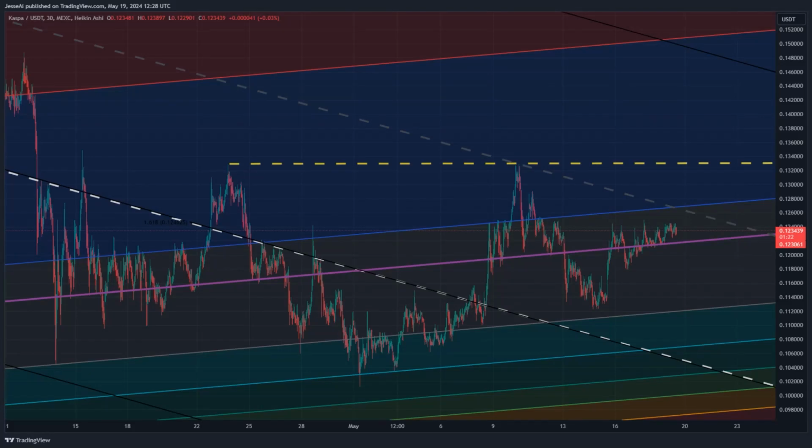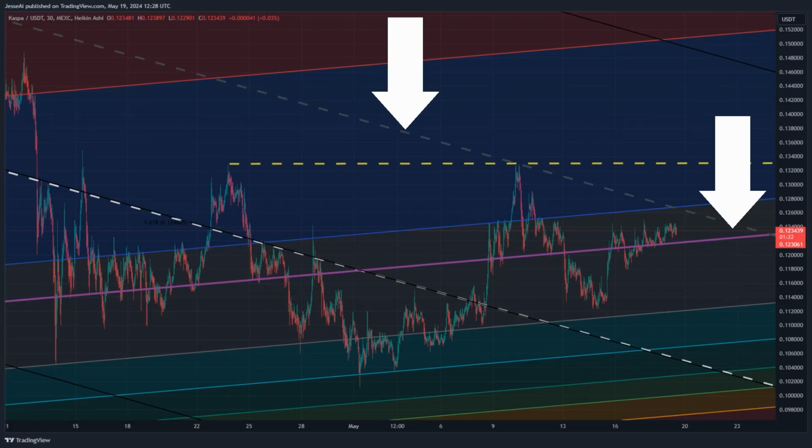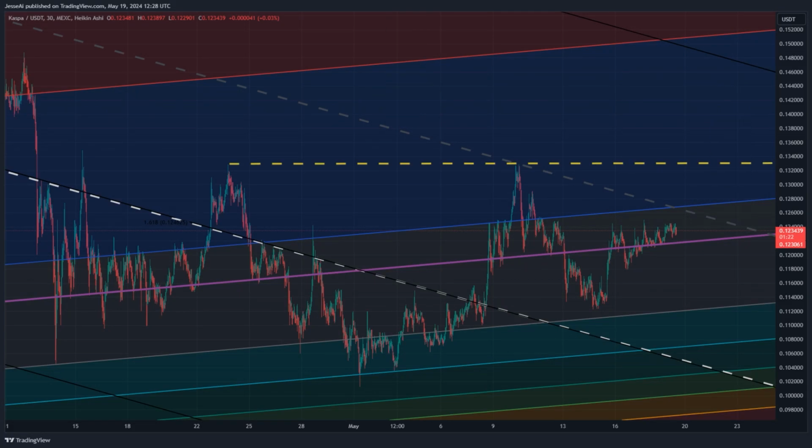Zooming in on the Kaspa chart, we can see the gravitational field by this gray dotted line and how on the 10th of May, we ran into two intersecting resistance trend lines with this golden dotted line, which resembled the top of the cup formation established on the 23rd of April, and the gravitational field.